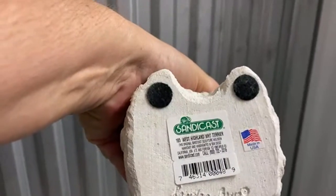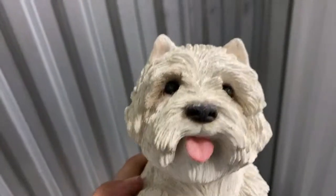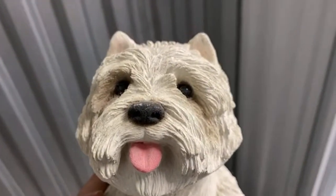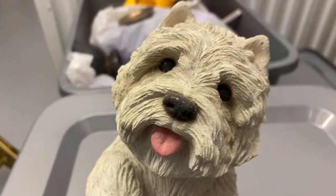Oh, it's a little Maltese, made by Sandy Cast, made in the USA. It's adorable. Hey, Junebug. Isn't that so cute? I love him. Okay, that's it for that box. All right, let's put the little Maltese back in there.